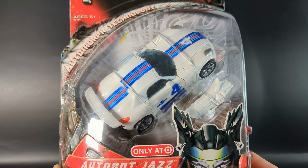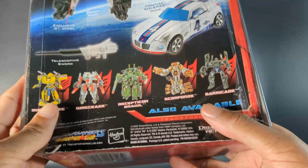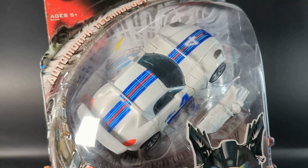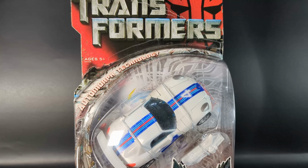So this one's pretty cool, and even though the box itself, you can see that it's damaged, the actual toy inside is still new, still has the wrappings around it and stuff like that. So I'm really stoked to find this.